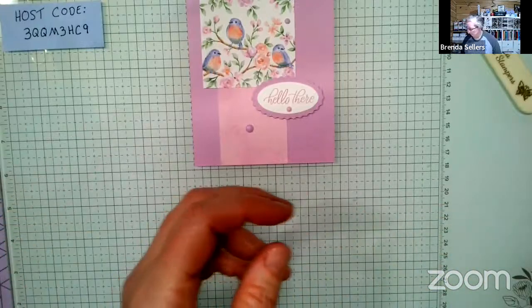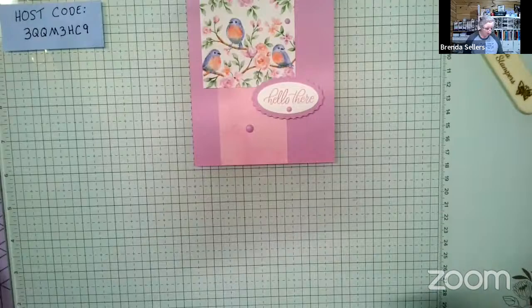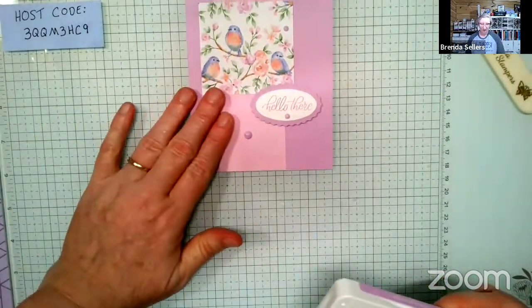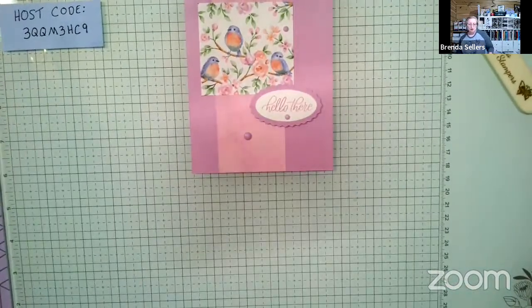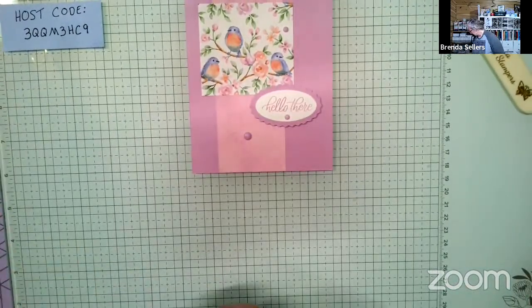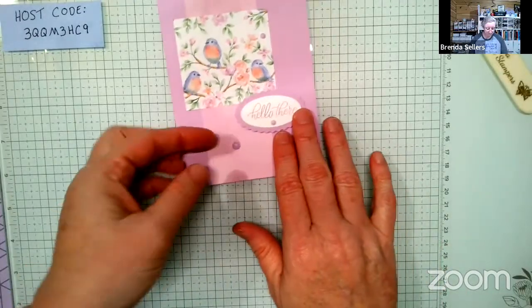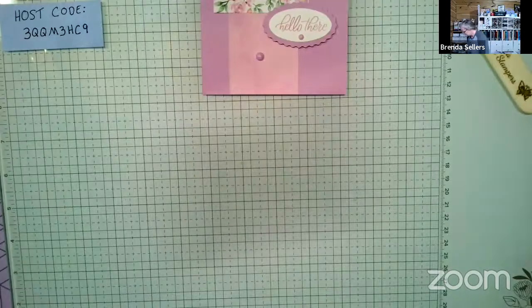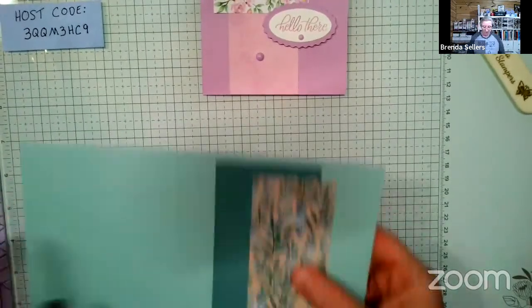Lay these back over out of the way. Close up the adhesive. And let's start on our second card. I'm going to leave that kind of up there so it's out of the way.